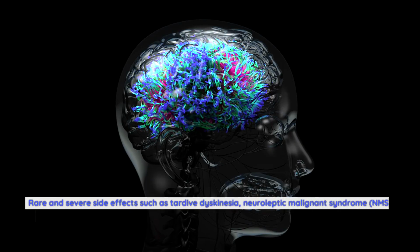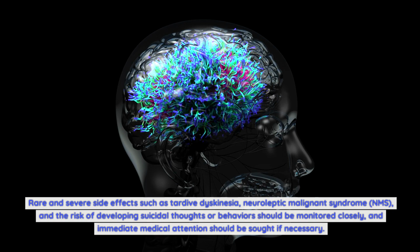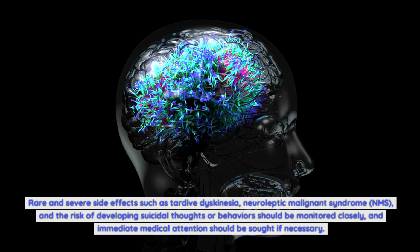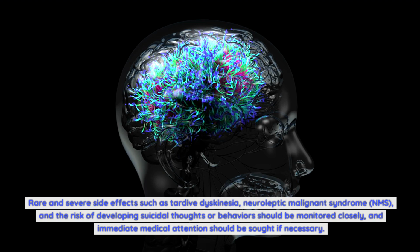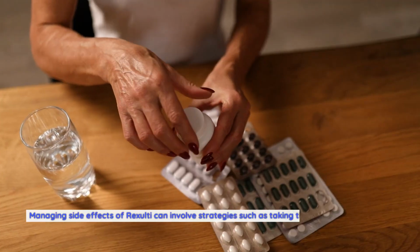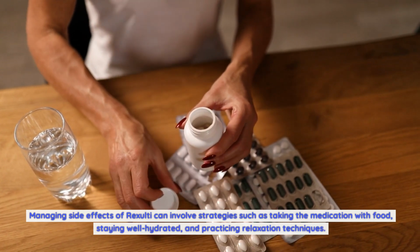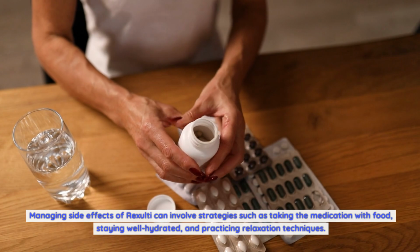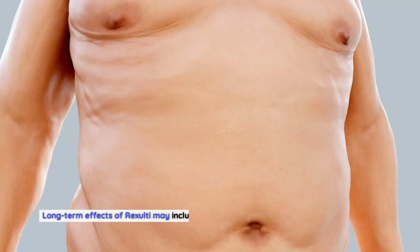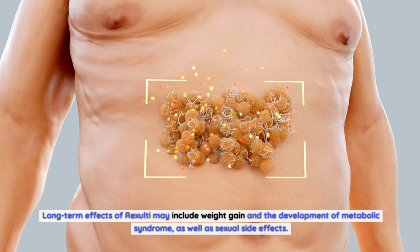Rare and severe side effects such as tardive dyskinesia, neuroleptic malignant syndrome, NMS, and the risk of developing suicidal thoughts or behaviors should be monitored closely, and immediate medical attention should be sought if necessary. Managing side effects of Rexulti can involve strategies such as taking the medication with food, staying well hydrated, and practicing relaxation techniques. Long-term effects of Rexulti may include weight gain and the development of metabolic syndrome, as well as sexual side effects.